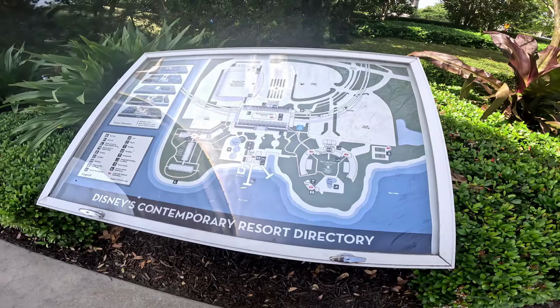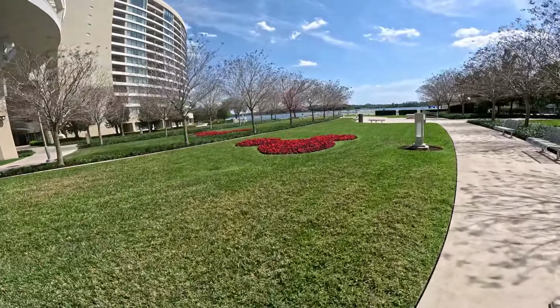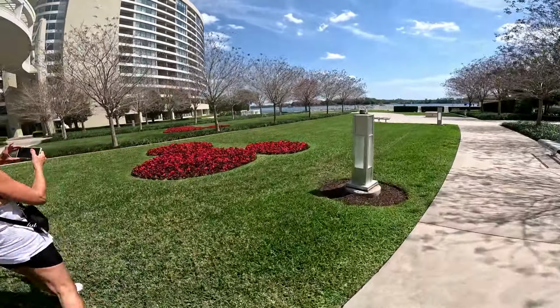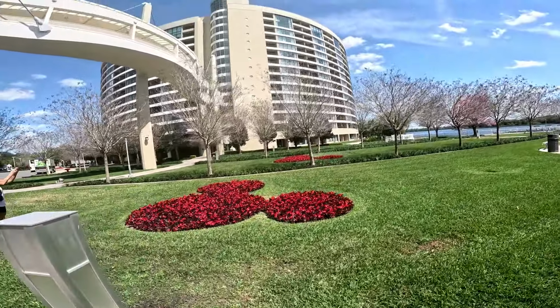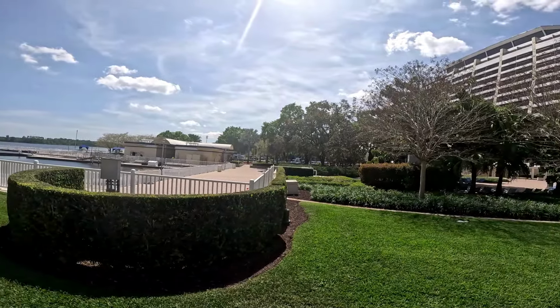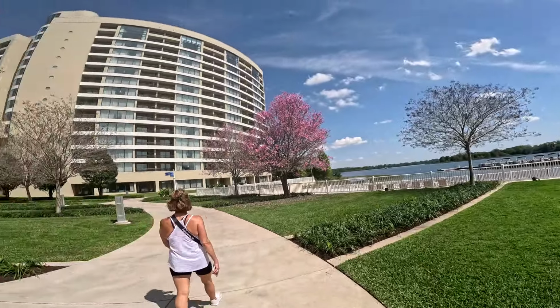Yeah, it's really pretty. There's Mickey ears all done in flowers. Oh, it's so cute. Two of them. Pools and all kinds of water slides over there, it looks like. So we'll get to all that as we walk around this resort.